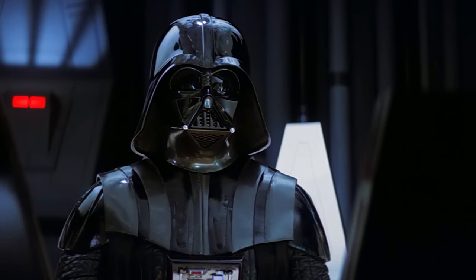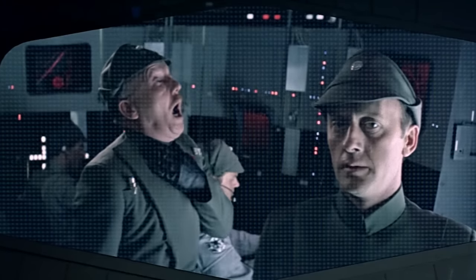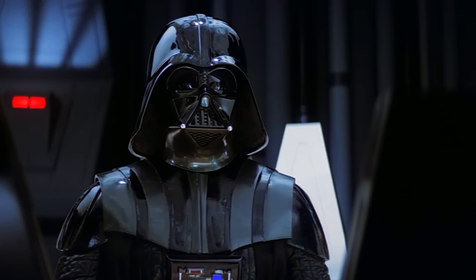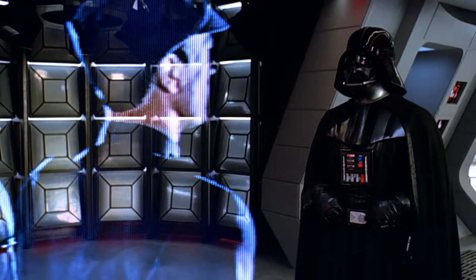As the design for his helmet began to take shape, Lucas drew inspiration from a variety of films and historical personalities. As it became clear that the villain required something more formidable than a cloth to match the villain's demeanor, the idea was shifted from scarf to helmet.